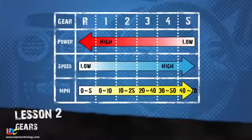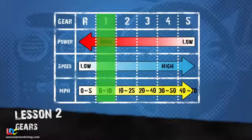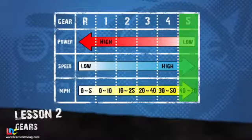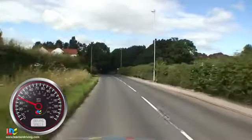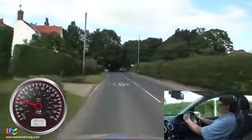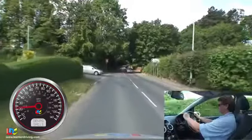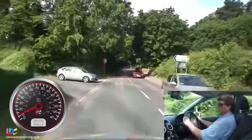The gears determine the amount of power available. First gear provides the most power but the least potential for speed, whilst fifth gear, which provides the least power, allows the greatest range of speed. When used correctly, the gears allow the road speed of the vehicle to be matched to the engine speed, ensuring the engine works as efficiently as possible.